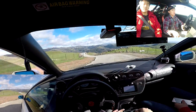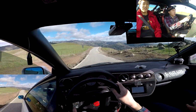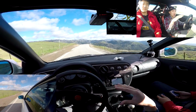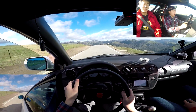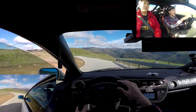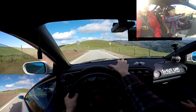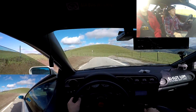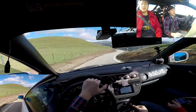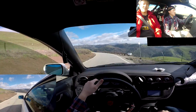Alright, so the very first thing you notice when you sit in this car is how incredibly low the seating position is relative to the interior design of the car. Since I'm in a fixed bucket seat, I literally cannot see any part of the hood when I'm sitting normally. I have to actually crane my neck up to see any of the front of the hood. And it's weird because the seating position's not really that close to the ground. It's just relative to the car, it's really low. So it does take some getting used to.